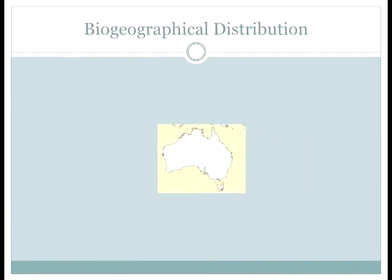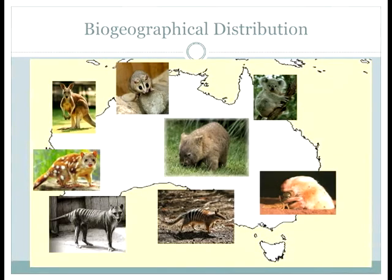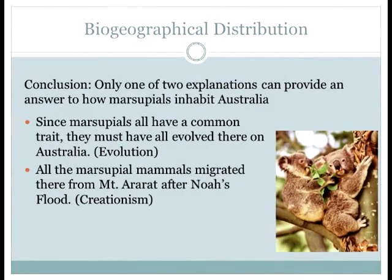When that separation occurred, Australia became an isolated continent, not in contact with any of the land masses around it. Once it became isolated, that one or two species that were on Australia then evolved into all of the multiple species we see there. That explanation, the evolutionary explanation, fits all of the evidence that we see.